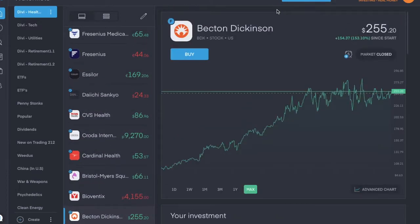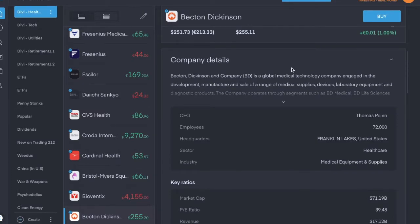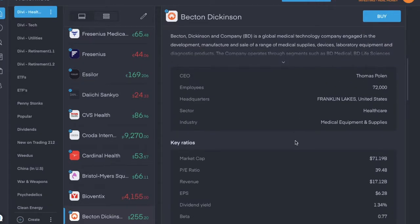Next is Becton Dickinson. Ticker symbol is BDX. It's trading for about $255 per share. It's a US stock. It's in the medical equipment and supplies industry. It's a global medical technology company engaged in the development, manufacture and sale of a range of medical supplies, devices, laboratory equipment and diagnostic products. Has a dividend yield of 1.34%. Pays a quarterly dividend.